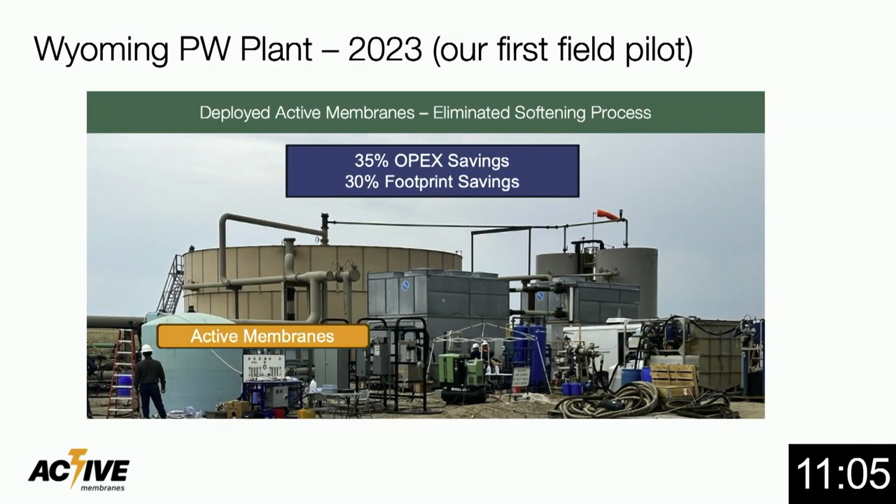So we started with produced water. This is not an accident. We've been thinking about this problem pretty much all of our career. In Wyoming, at an existing plant, they were trying a different treatment because the existing treatment was very expensive.